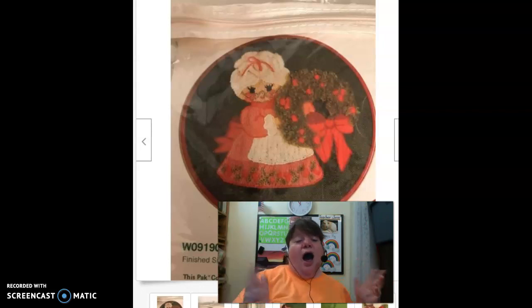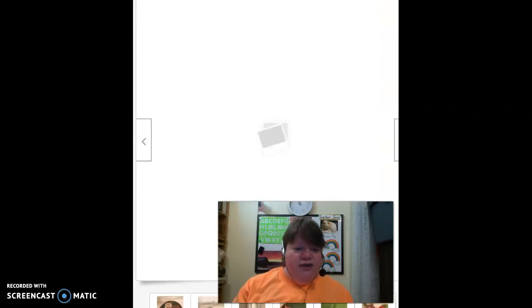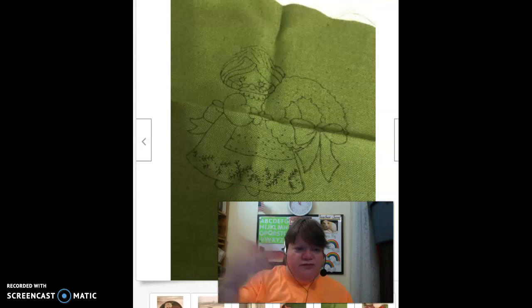So, I like to list all kinds of Christmas stuff all year round. This was a vintage crewel embroidery kit from 1976. It's still got the stuff in it. There you can see you can stitch up Mrs. Santa Claus and all of that.